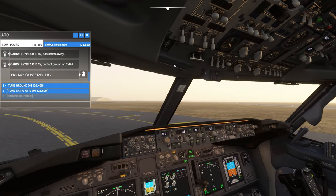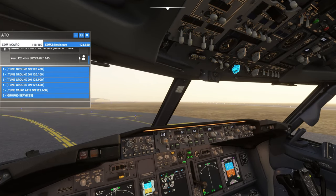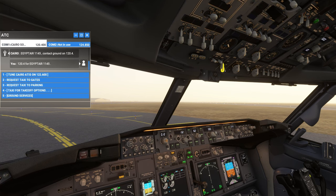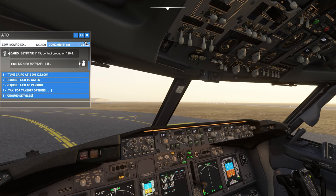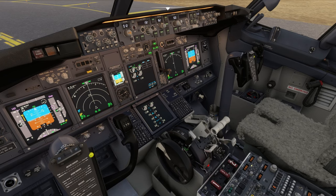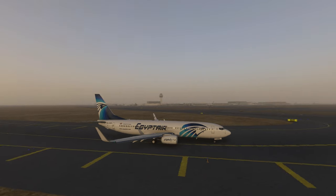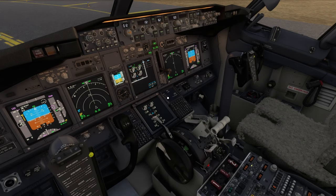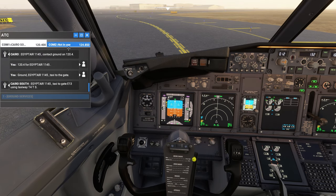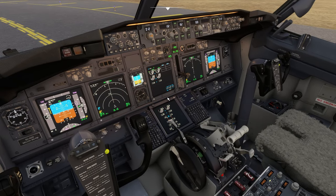One two zero decimal four for EgyptAir 1145. Ground, EgyptAir 1145, taxi to the gate. EgyptAir 1145, taxi to gate Echo 13 using taxiway Tango 4, Tango Sierra. Taxiing to gate Echo 13 via taxiway Tango 4, Tango Sierra, EgyptAir 1145.